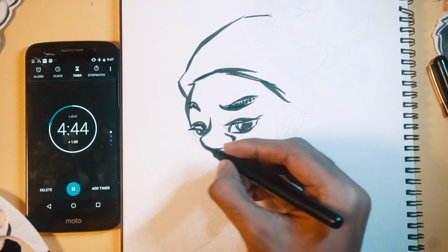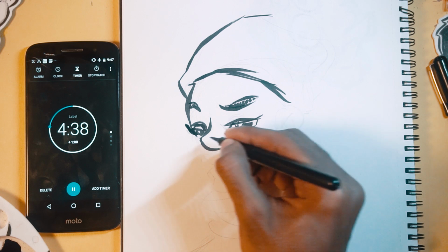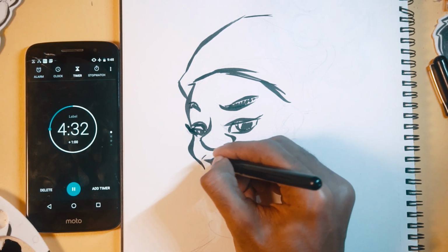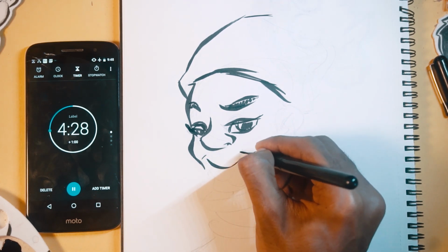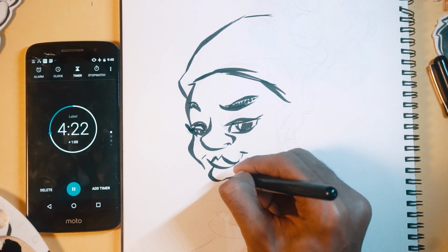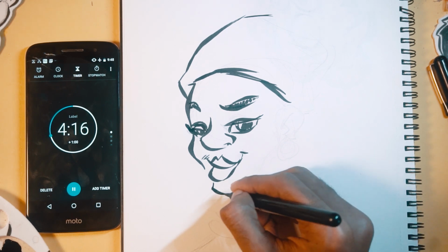This was supposed to be a lady and right now it's not. Oh boy, I ruined that part. Okay, this is what panicking does to your body. Let's fix that later, hey? Okay. The lips, some good looking lips. Oh boy, that's one big lip. That's big. Yes.